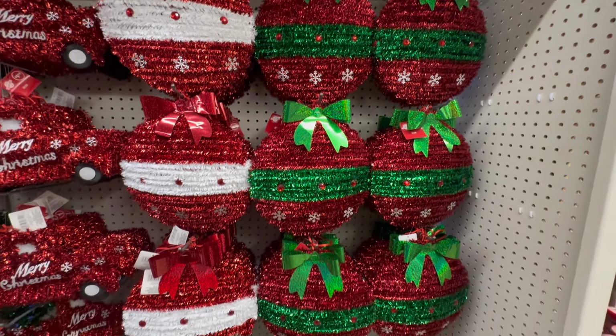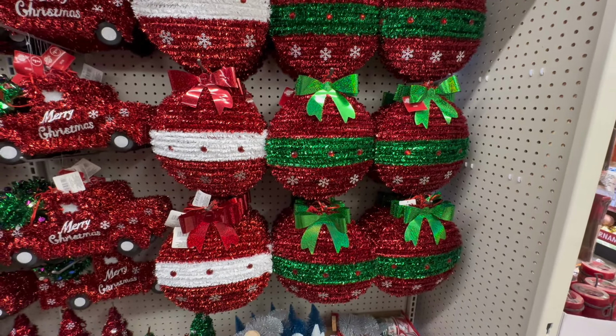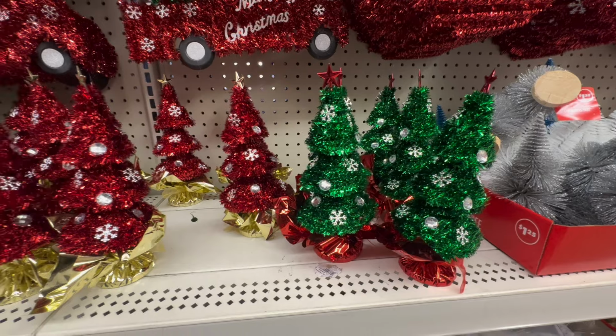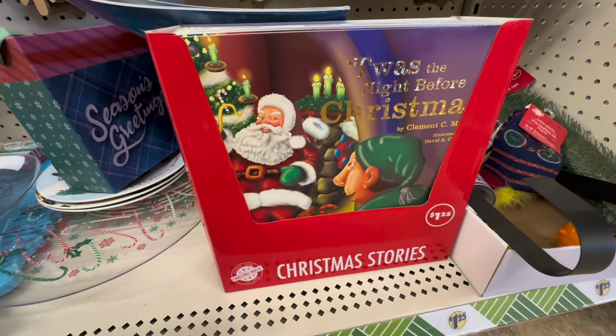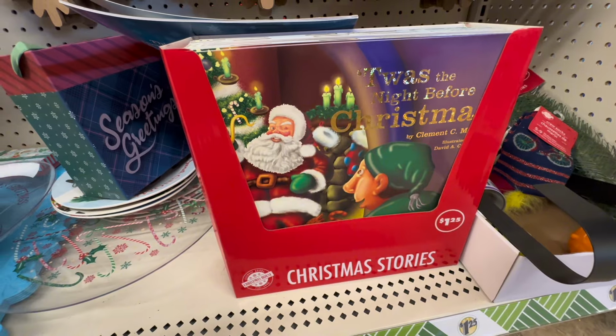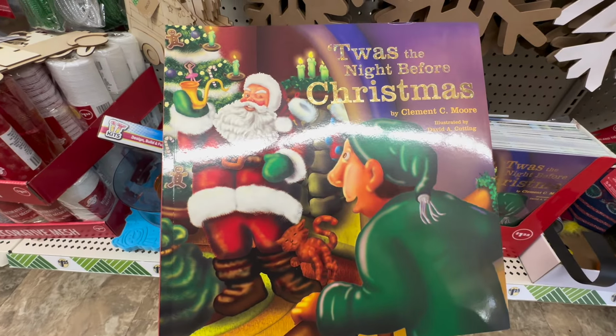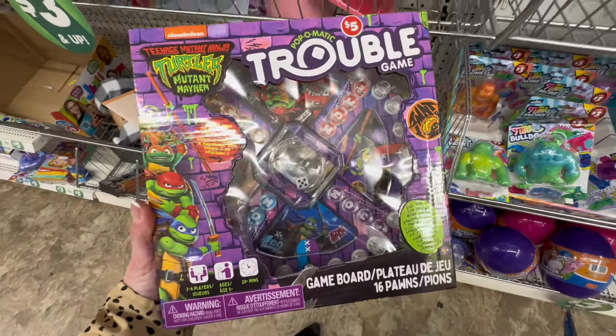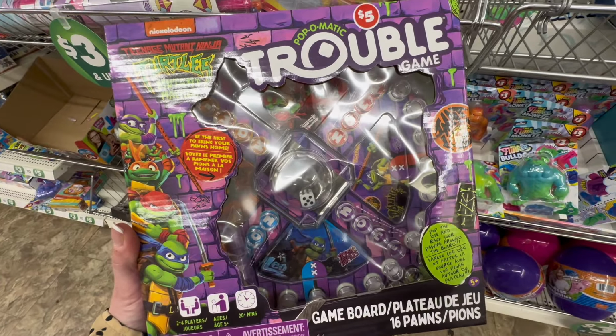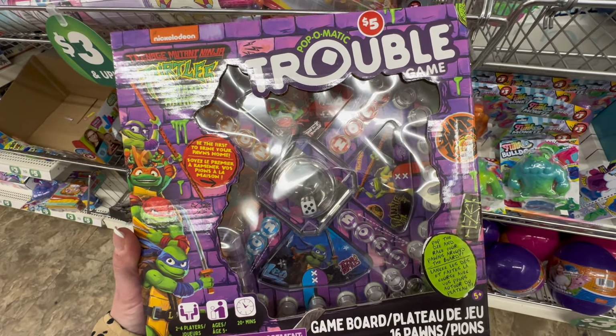Over in the tinsel, again, just highlighting these, they had some wreaths and they also had some of the smaller trees, a little less than they had last time. So it looks like they're getting picked through. Also, if you missed this, 'Twas the Night Before Christmas, they have these back, $1.25. Run, grab them, perfect little gift or stocking stuffer. I saw this $5 Trouble game. This is Ninja Turtles. This looks so fun for a gift.